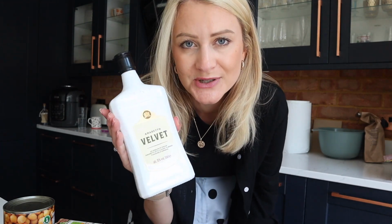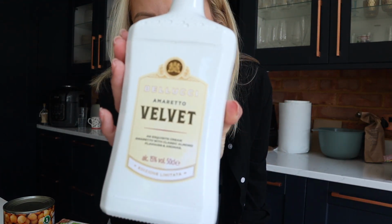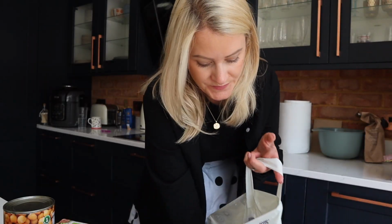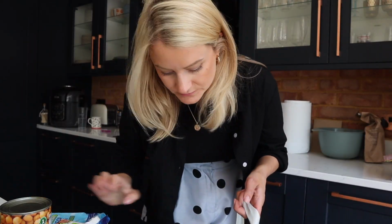I actually bought this for Christmas because I realized it's the Di Saronno cream version and I don't think I've seen that in there before. So I bought that for Christmas. Floor wipes.